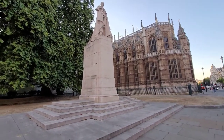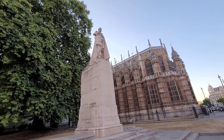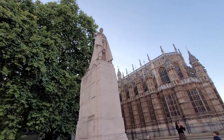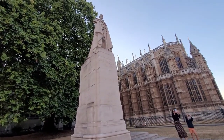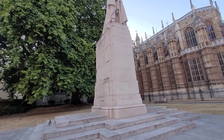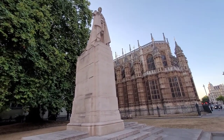Now here, facing the House of Lords, we have a statue to King George V. He was king from 1910 to 1936 and father of Edward VIII. He was the one who abdicated the throne in favour of marrying his love, the divorcee American Wallis Simpson. He was also the father to Albert Frederick Arthur George, aka George VI, the father of our current monarch, Elizabeth II.